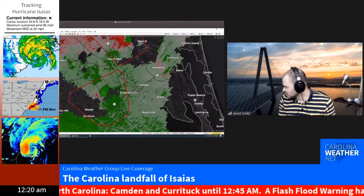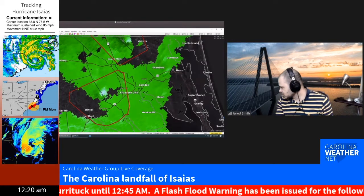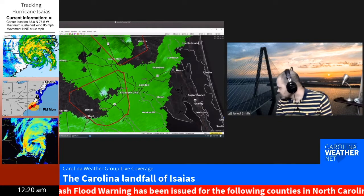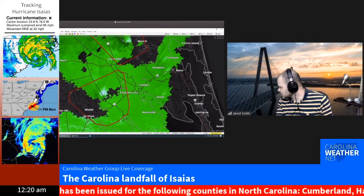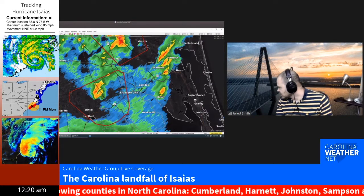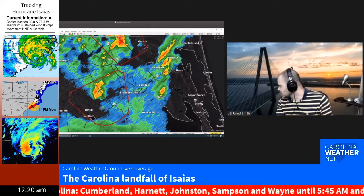But looking at the velocity couplet, you still have a decent reflectivity signature here as far as a little swirl showing up. Again, we're looking about 4,000 feet up into the storm. This is straddling that county line, and if this keeps rotating, this could get extended up even further here, and this could approach Highway 158, possibly getting very near South Mills again, as it makes a run towards the Virginia border.